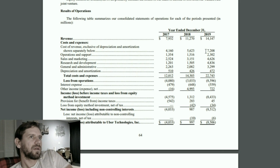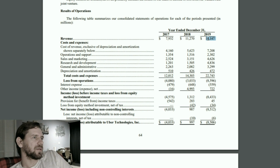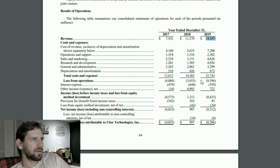Let's see, revenue. Revenue just means how much money total is coming into the company. So 2017, you see the dates up top, that was 7.9, so 8 billion in revenue. It increased to 11.2 billion and then 14.1 billion in 2019. So this number is definitely going up. So that's a positive. I mean, the size of the company is growing, even though it's costing them billions per year to do it. So we'll find out in the end if it's worth it. But I certainly wouldn't be sticking around to find out. I might buy it once it is profitable.